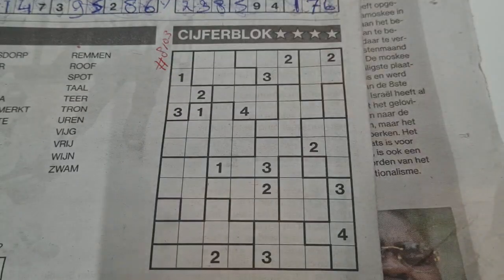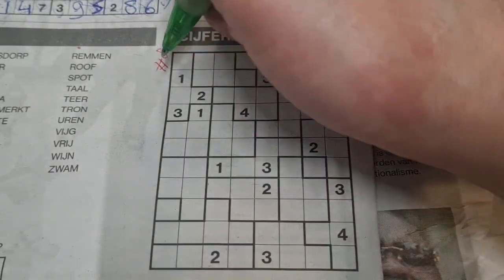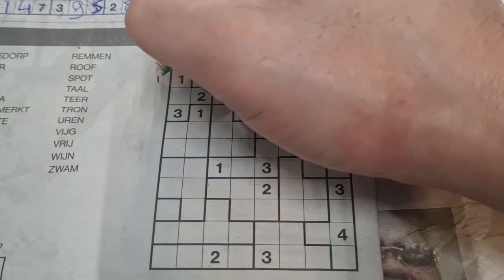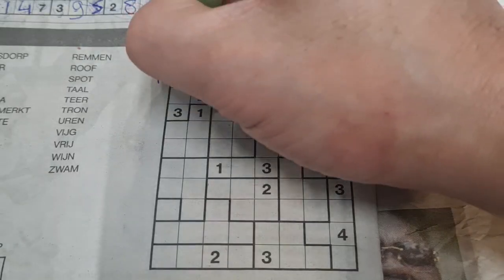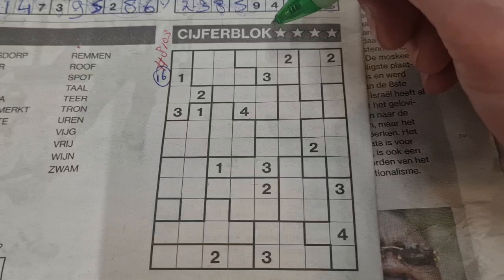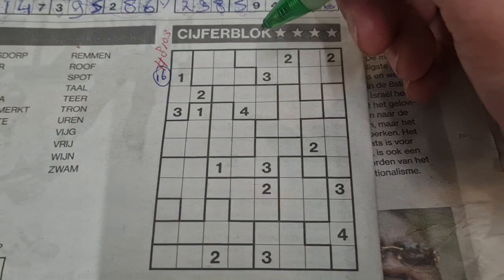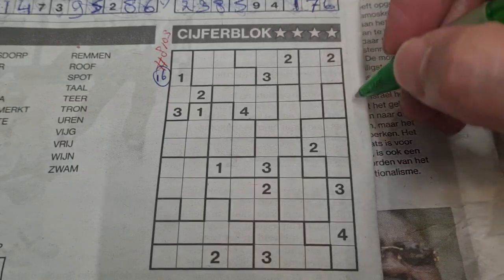Before I start, I always count the printed digits. This one has 15 printed digits. Correction, 16. Should be an easy one, because the hard ones always have 8, 9 or 10 printed digits. This one has 16. Double that number.